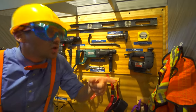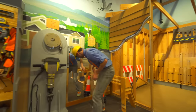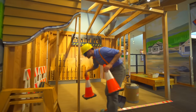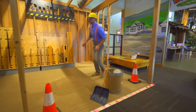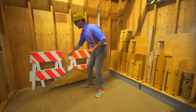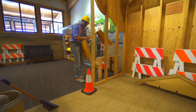Whoa! Okay, let's go. Oh, good thing I have my hard hat on. Okay, let's get some safety cones. Let people know we're gonna be building a house over here. Okay. Okay. And here we go. Some road signs. Oh, here we go. Gotta put this over here.